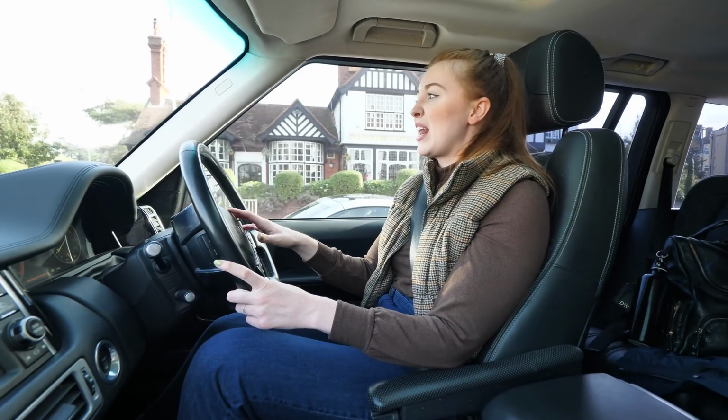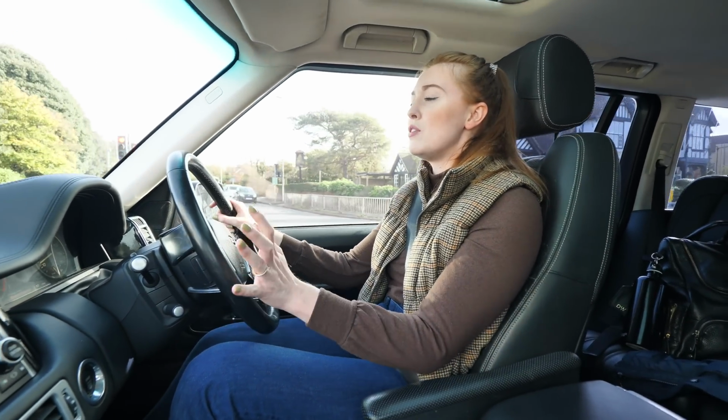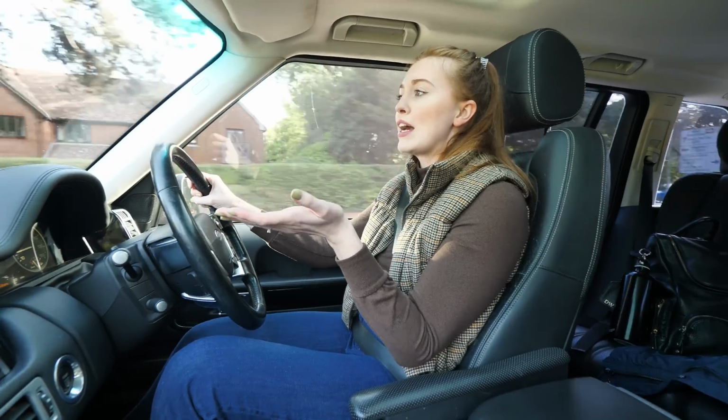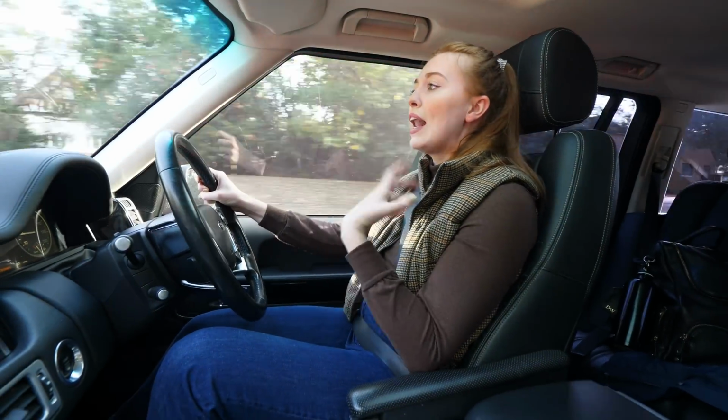Obviously, we do want to get it neatened up a little bit someday, get the paintwork sorted out a little bit. There's a few light scratches, and we do want to get the alloys refurbed, but right now it's pretty much as bad as it could get. So we're quite flexible with where we go in it, and we don't feel like we're held back at all by the car. If anything, it allows us to do more.